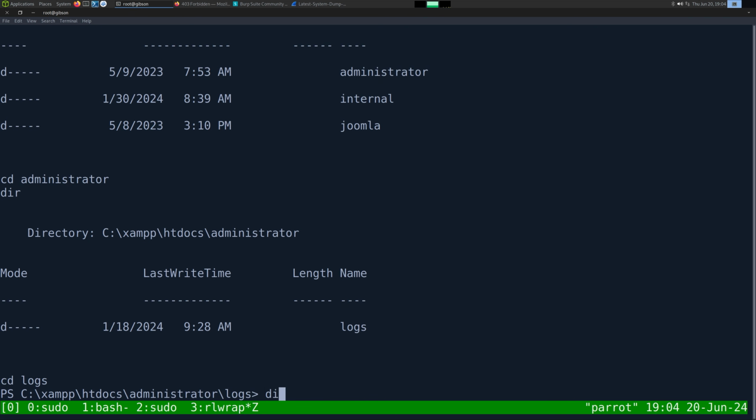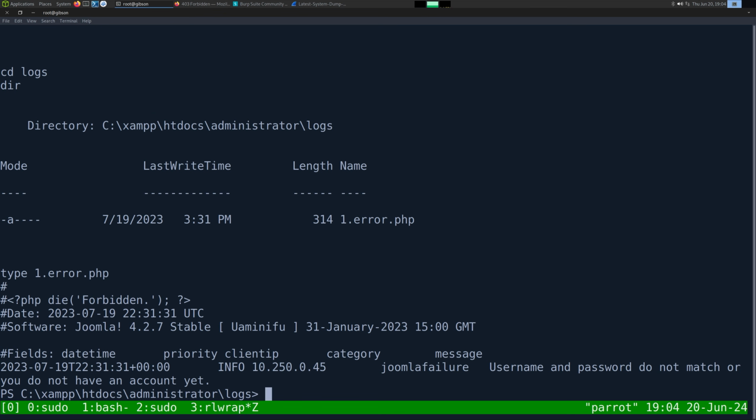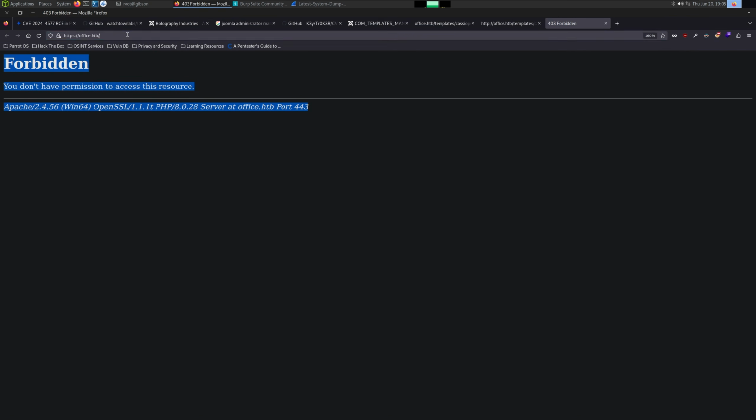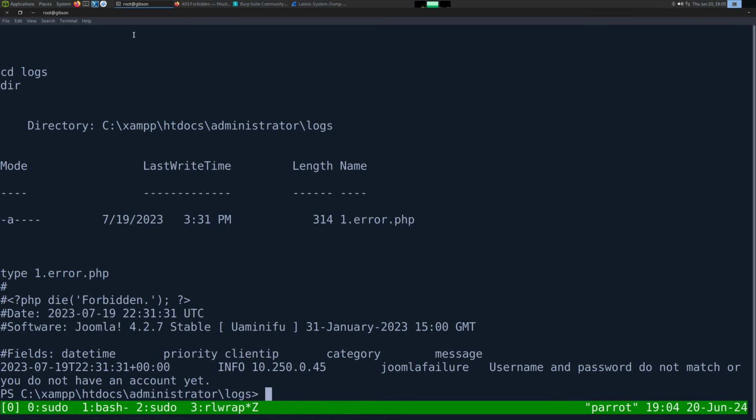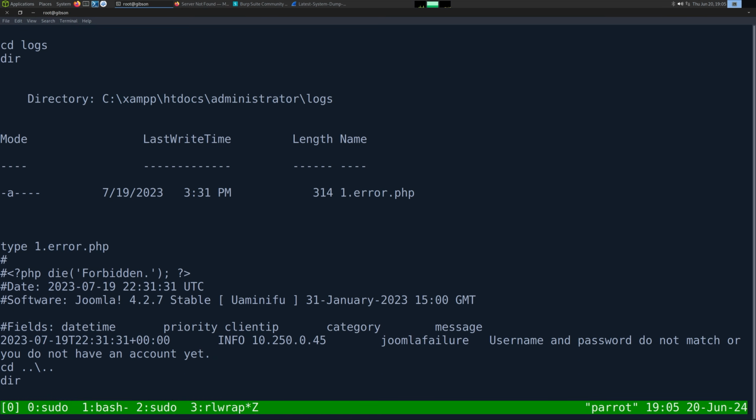One of these is probably going to be the HTTPS. And there's a logs directory, one error PHP. I don't know what this is. Don't have an account. So Joomla is writing logs here for whatever reason. Is that on this? What is logs? Doesn't look like that's coming back. So I really don't know what administrator is.